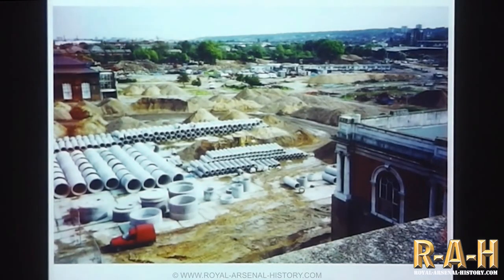Okay, we're on top of the central offices now, and we're looking down on the Shell Foundry gates here, and this is the beginning of the work that Barclays did. This gives you some indication of the amount of infrastructure that had to go into the western part of the Arsenal to turn it into a residential area. Whilst an awful lot of people worked here, they didn't all have washing machines, they didn't have dishwashers, they probably didn't have showers. So you need an awful lot of drainage.